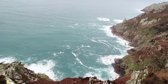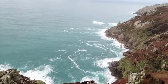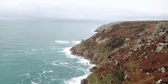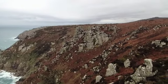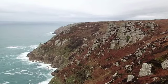So we're up high above the ocean, and there are fulmars and gulls and shags all down below us. Fulmars already nesting. These big castellated granite towers, adding a touch of drama to the path.